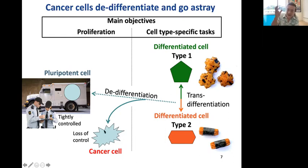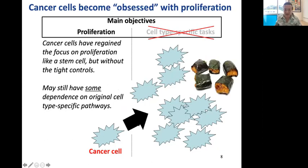Not only is that resulting in a change in morphology, but look, you're going back to this side of the slide where now the cells no longer care about carrying out their normal tasks. They once again get really hung up on this notion of proliferation, right? So this cancer cell, as these cells have dedifferentiated and gone astray, now this cancer cell, right, because it's preoccupied with proliferation, it then forms a lot of these strangely disruptive cells, which are the cancer cells, right?